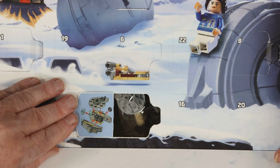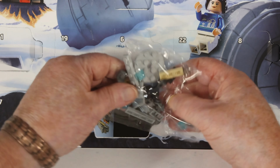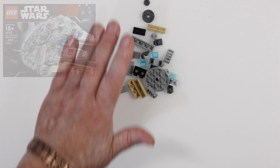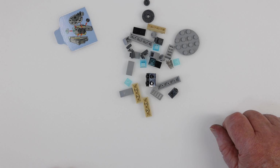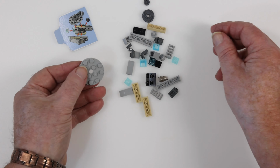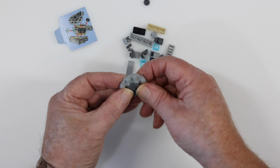And for day 9 of this year's LEGO Star Wars Advent Calendar, we have the Millennium Falcon, and this is commemorating the set from 2007, number 10179, an Ultimate Collector's Edition. Worth around £1,700 these days.